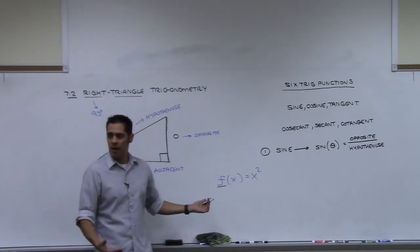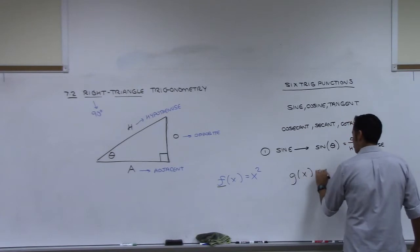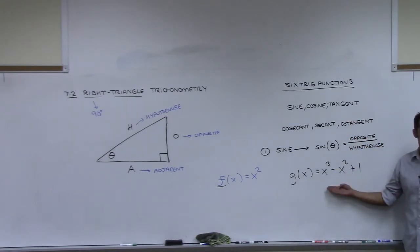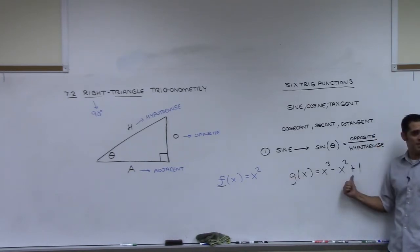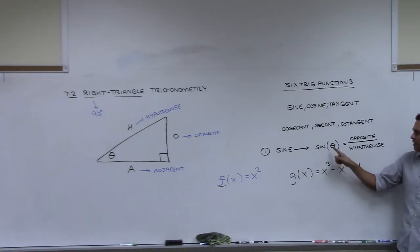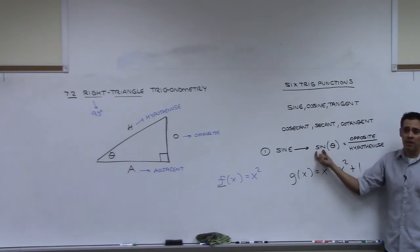That's F, okay? If I call this right here g of x equals x cubed minus x squared plus 1, what's the name of this function? G. This is the g function. What does the g function do? It takes in an x, and then this is what it spits out. When I write sine theta, I want you to understand that this sine is like the g and like the f. It's just the name of the function.